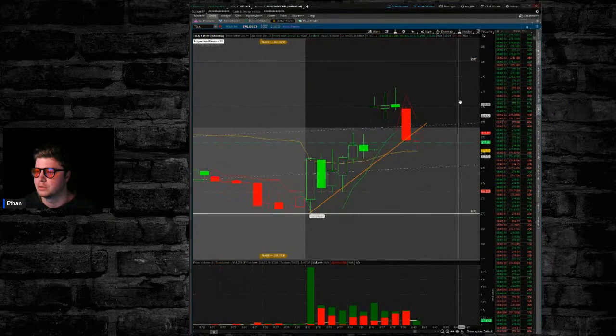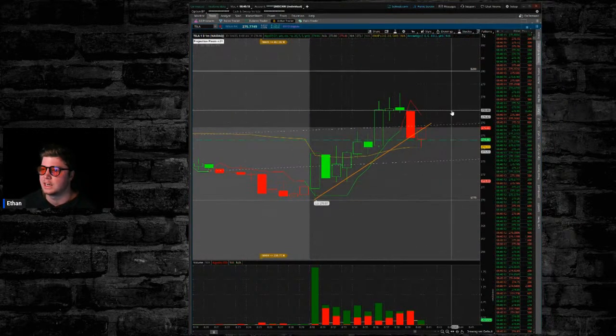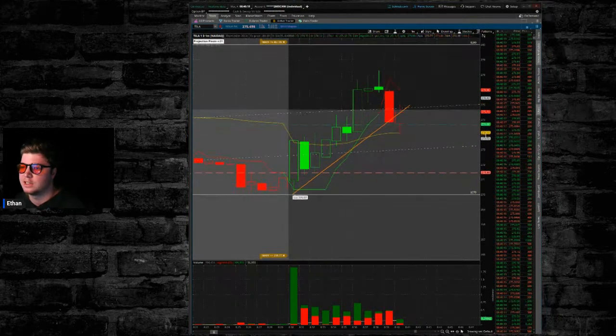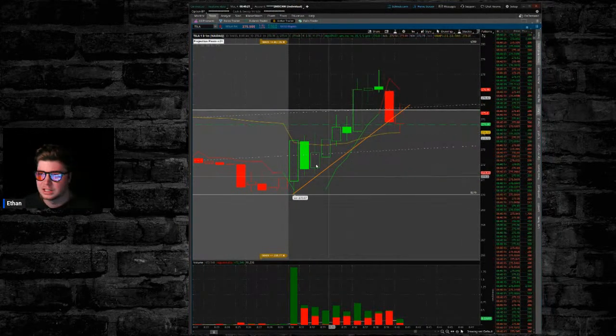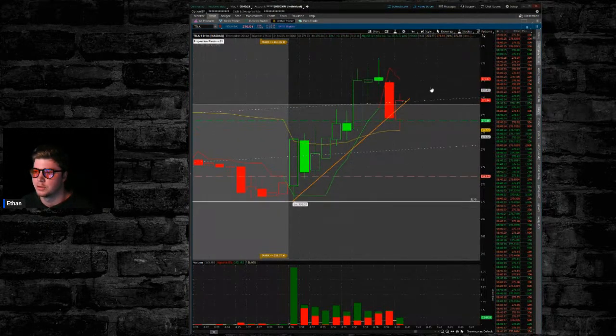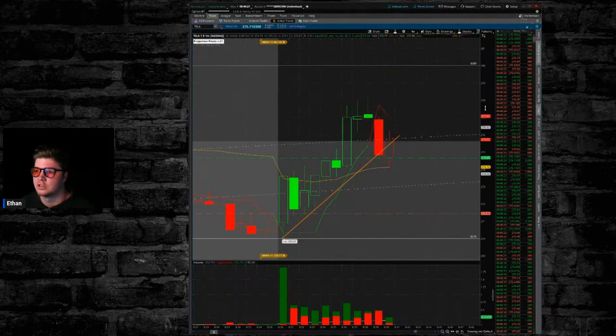My entry is going to be right when 271 gets taken out. If I can see 271 break, I'm just going to be in right before 270. Obviously, I'm going to be sized more than I was up here. I think I had like 2 or 3 contracts. I'm going to be looking for 5, 6 contracts kind of thing on it.